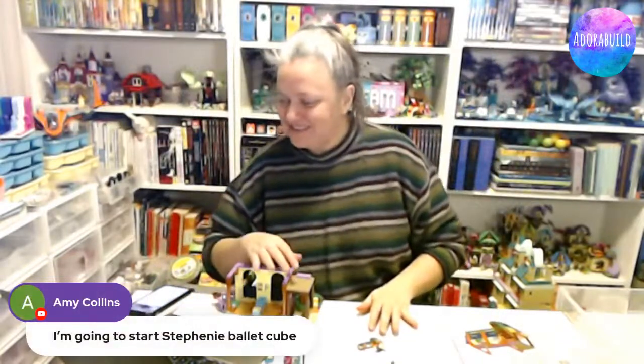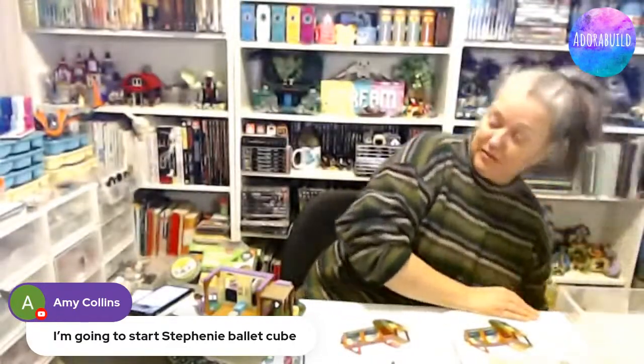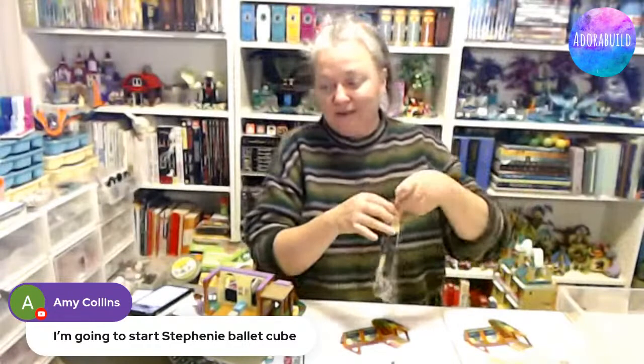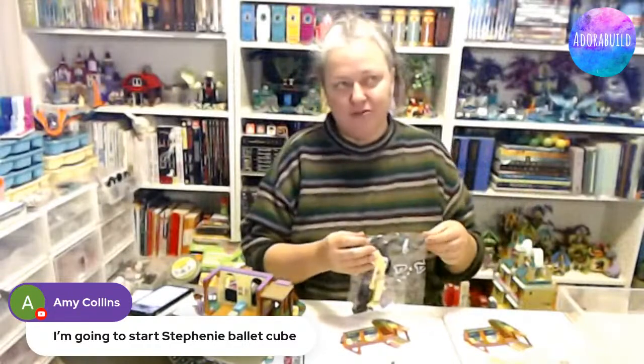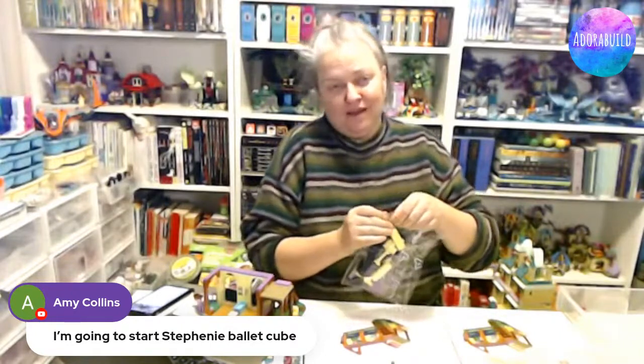Oh, going to start the Stephanie Ballet Cube. I still haven't gotten any of the new cubes, Amy, because I've not been able to find them in any shops. So far, the only place that we can get any of the Friends cubes are from the Lego store, where I think that they're $12 or $13 each instead of $8 or $10 like at Kmart or Big W, and then I'd also have to pay postage.